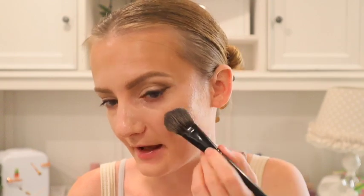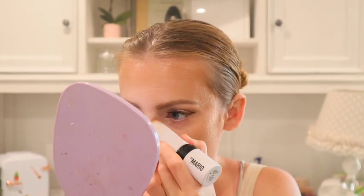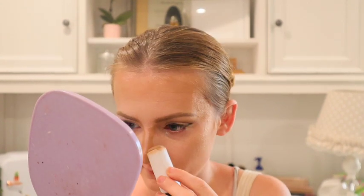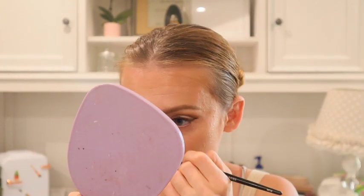Then I like to blend it in with my N17 brush, just softening the edges a little bit. I like to start with the outsides of the face first for blending and application, and then I go in with the nose contour. I start right up in here, going right underneath the brow and then right to the tip of the nose. And then I blend it in with the N14 brush, tapping it in on both sides.